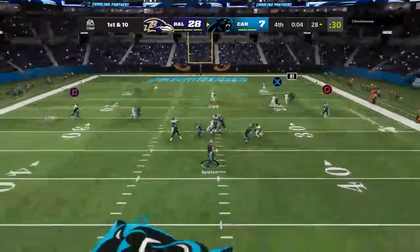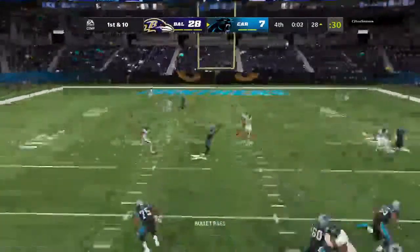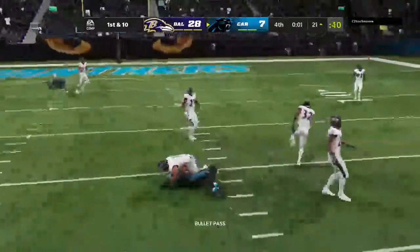They go back to the air here after the INT on the last drive. And he's got the hook up to Moore.